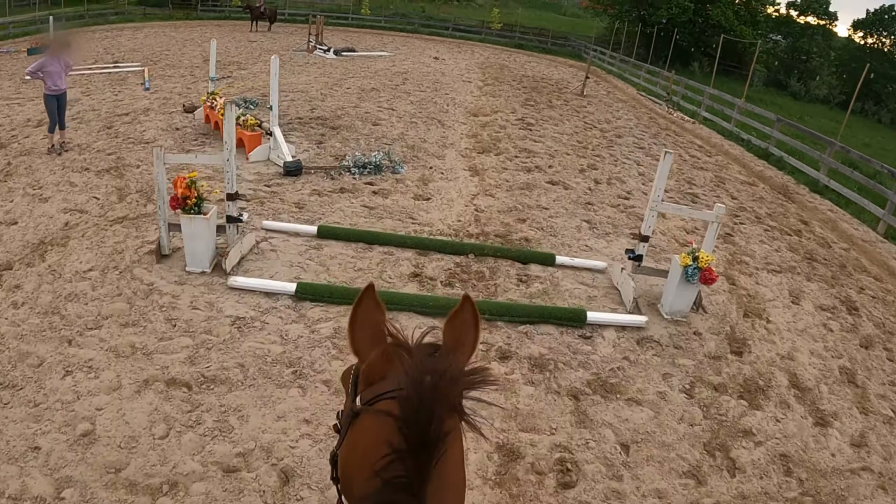So now we are crossing the diagonal, switching my crop to the inside hand and changing my posting. Okay, so now we are working down this line of poles, 2-point over the poles. 2-point, half seat in between.